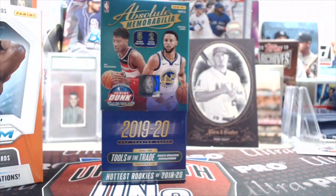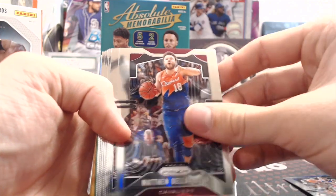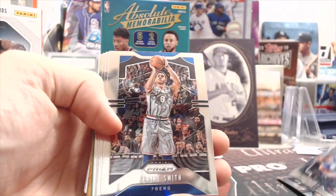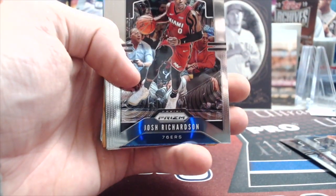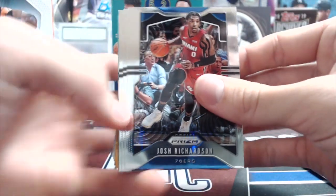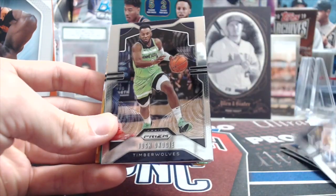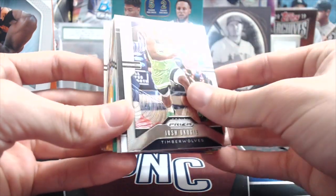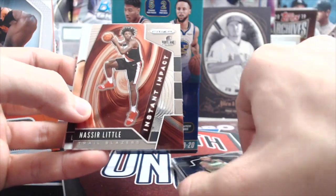Careful. It's got a Patrick Ewing, Matthew Dellavedova, Alonzo Mourning, Zaire Smith. So you get 20 cards in these, some base, usually four orange ice cards, and a silver, Quinn Cook. Josh Okogie, that's going to be that thing. There's going to be those things, so I'll put those things right there.